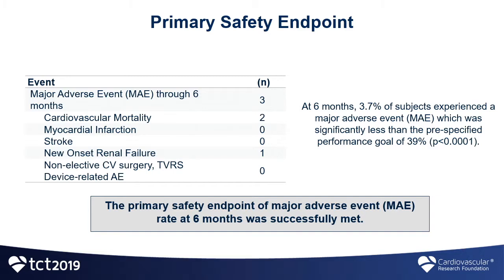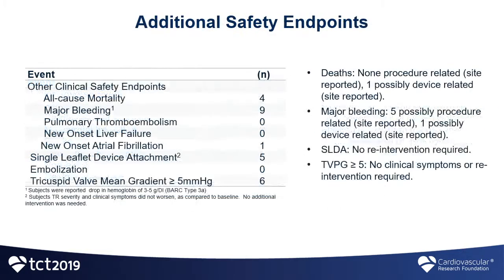Now, there's some other things that we looked at out to 6 months. This is some of the 6-month data that you're seeing now. Major bleeding, and this is vascular access complication, is not any higher than other clinical trials. Atrial fibrillation. And this is one of, I wouldn't say Achilles heel, but one of the limitations of this therapy: your goal is to bring a clip in, attach to one leaflet, attach to another leaflet, and close the clip.